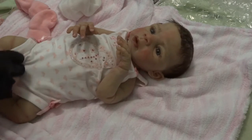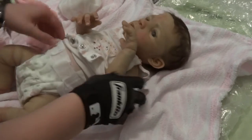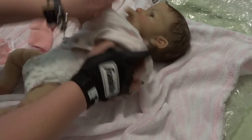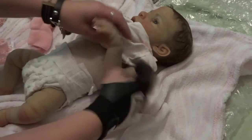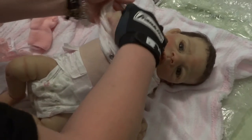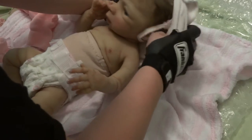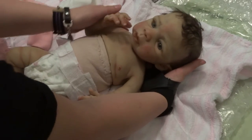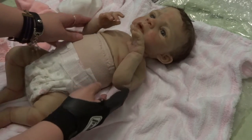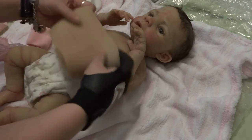Let's take her onesie off. Baby girl. Aww. I have missed her. I think I've missed having a silicone here. Hey, sweetheart. Aww. Okay, sweet baby girl. Hi, sweetie. You look so good. Hey, she looks so real. She looks great.